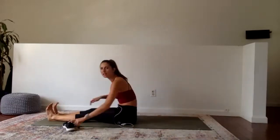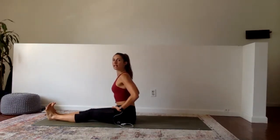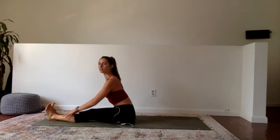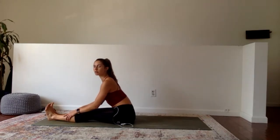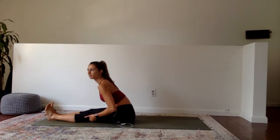Drop your shoe or your item, toss it over to one side. Take your hands to your thighs. Think straight spine, hinging at the hips, come forward, walk your fingers down. Don't round out your spine yet. Keep dropping lower and lower into it, using your legs to help you pull you deeper. Belly button towards thighs. Good.